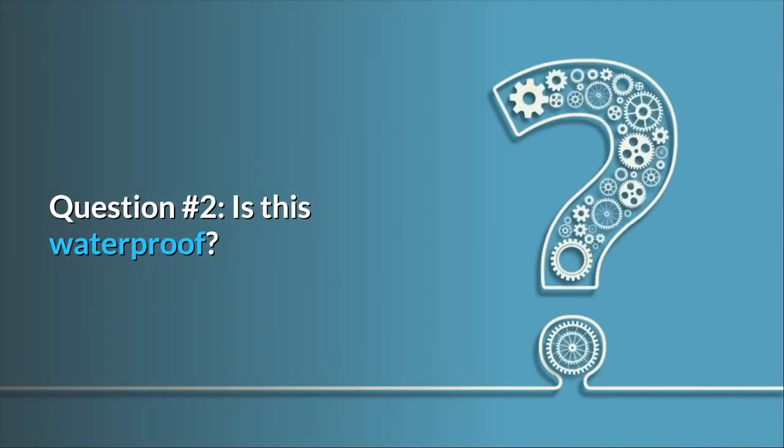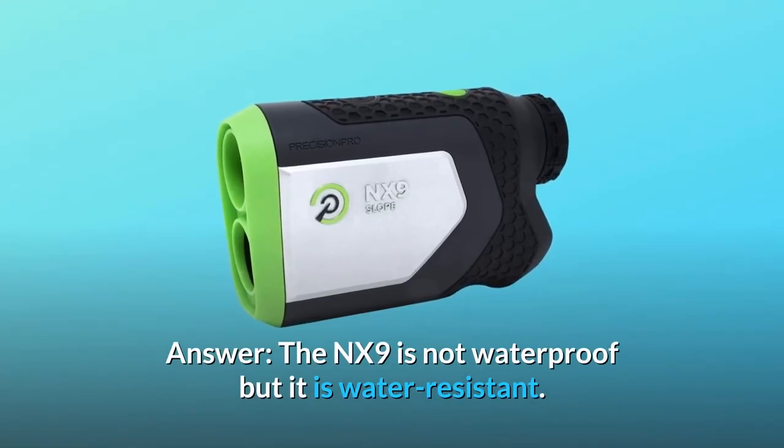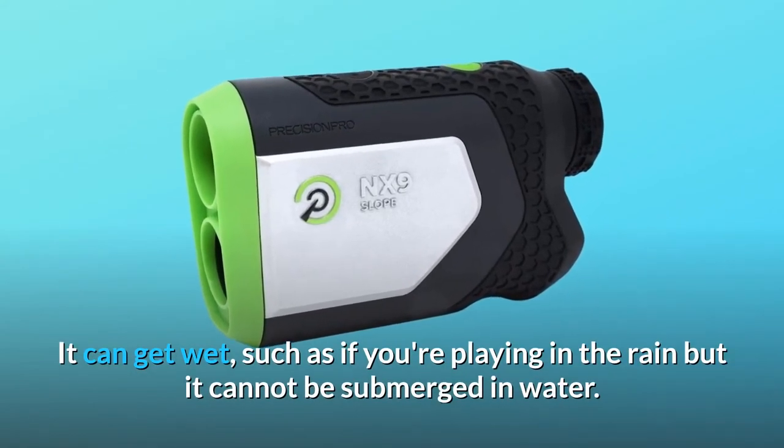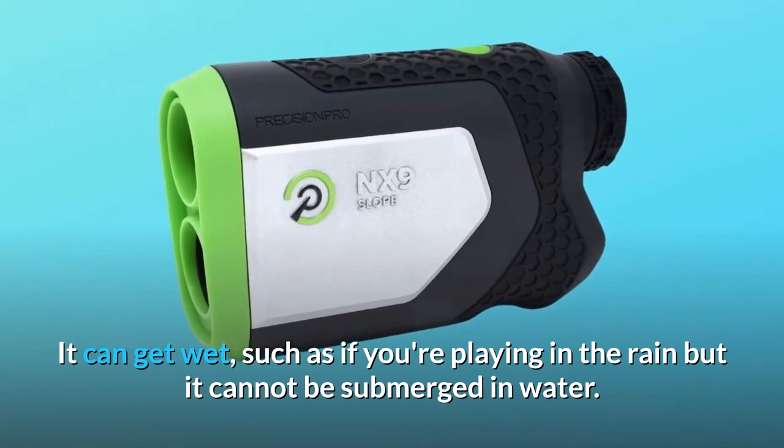Question number 2. Is this waterproof? Answer. The NX9 is not waterproof, but it is water resistant. It can get wet, such as if you're playing in the rain, but it cannot be submerged in water.